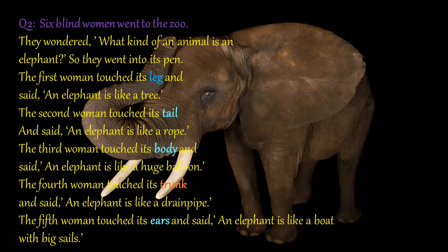The fourth woman touched its trunk and said, an elephant is like a drain pipe. She compared the trunk with the pipe. And the fifth woman touched its ears and said, an elephant is like a boat with big sails. Okay students, this was the story of an elephant and about six blind women.